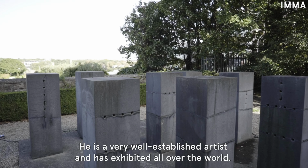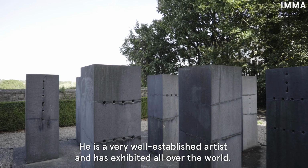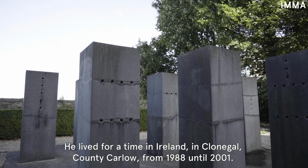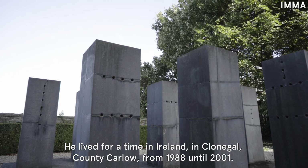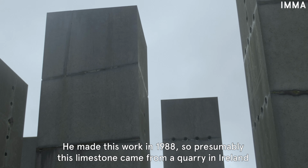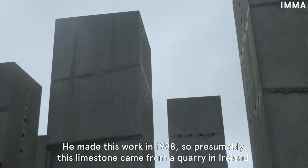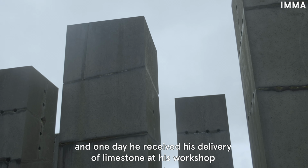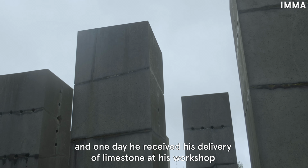He is a very well established artist and is exhibited all over the world. He lived for a time in Ireland, in Clonegall, County Carlow, from 1988 until 2001. He made this work in 1988, so presumably this limestone came from a quarry in Ireland, and one day he received his delivery of limestone at his workshop.